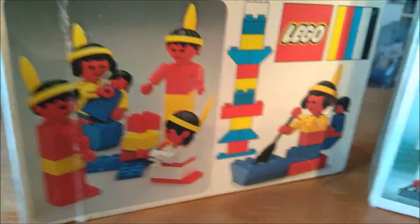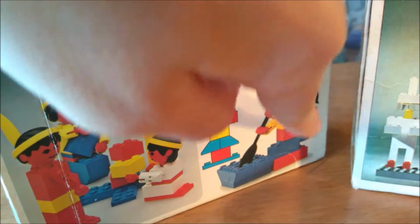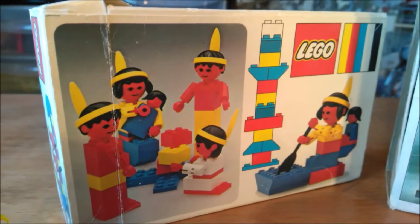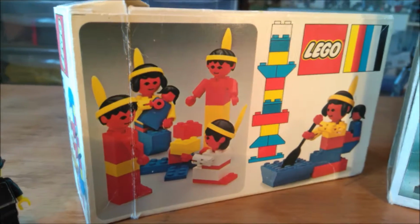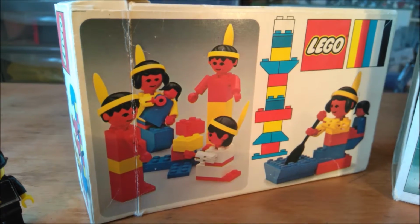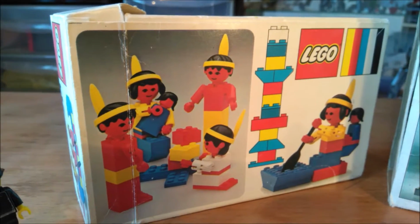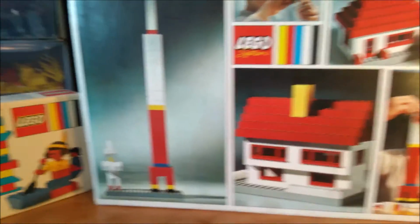I think the only bit I've got of it is the mother and the child. But it's got all the instructions in there, it's got all the booklets. I just need to finish it off. I think I can buy up the rest of the actual set for just under a tenner on eBay, so it's not going to cost a lot to finish off. Similarly with that, there's only a few bricks extra that I need.